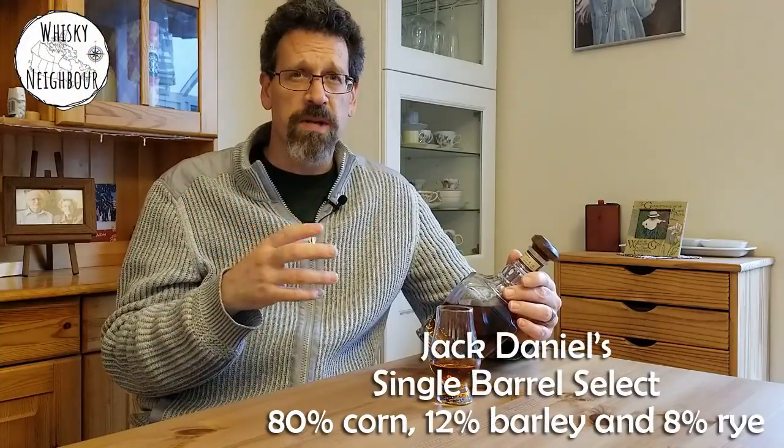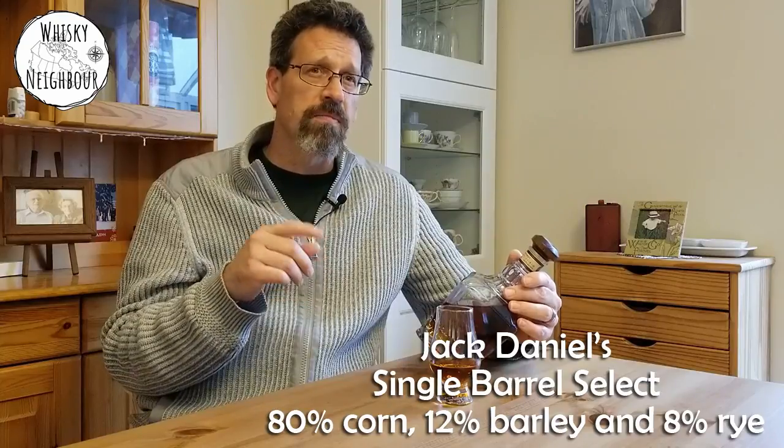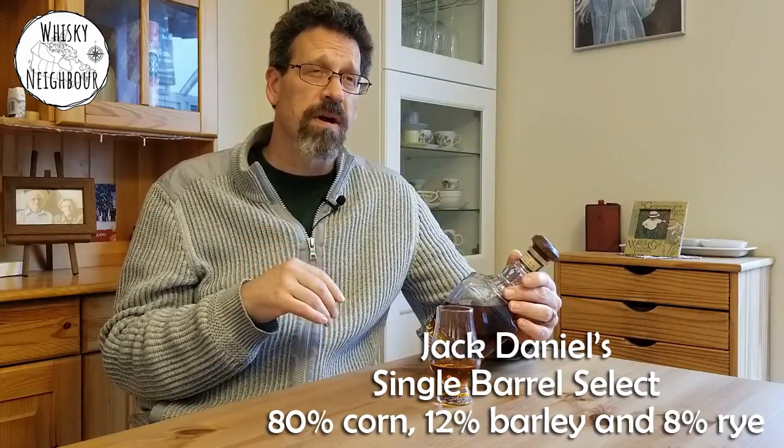It is an American whiskey, predominantly corn. Now, I should look up the mash bill again, but if I recall, it's high corn for sure, probably around 80%, but I'll put it in the notes. I always add it when I'm editing the video. And then enough rye to keep it interesting, probably about 8%, and more barley than many, I think somewhere around 12. A fair amount of barley, lots of corn, and a little bit of rye, around 8%. That's their mash bill. Then they distill it.